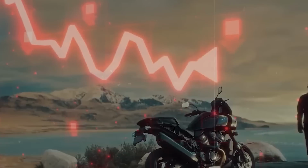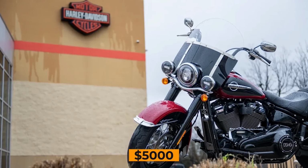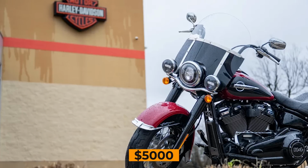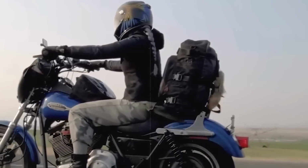The depreciation hit is even worse for heavily customized bikes. That $5,000 you spent on chrome accessories and custom paint? You'll recover pennies on the dollar when selling. Dealers know this intimately. It's why they push those high-margin accessories so aggressively at the time of purchase, often rolling them into financing where they continue depreciating while you pay interest on them.